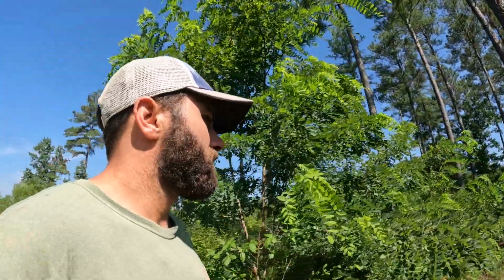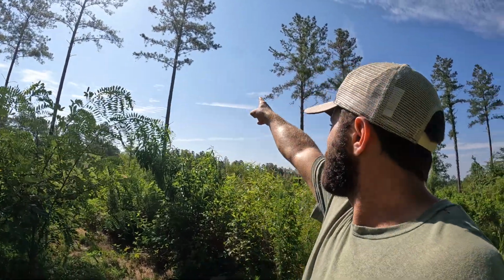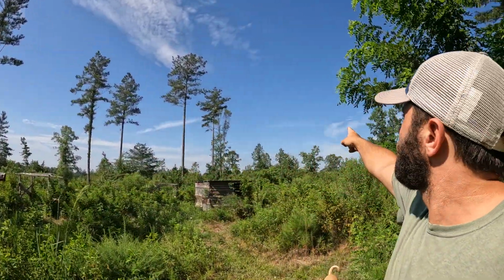And we're back by the black locusts. This is probably about a 1 acre area. When I first started this, like I said, it was an old loading dock, and there were pine trees. If you could see these pines right here that go all around, that was the edge, and on the other side of those pine trees were other pine trees, and they came in and cleared everything, so I couldn't do much where the pine trees were because the skidders were going to come and destroy everything.